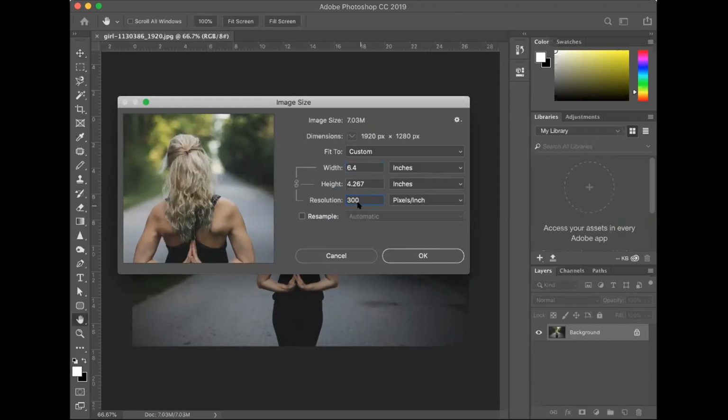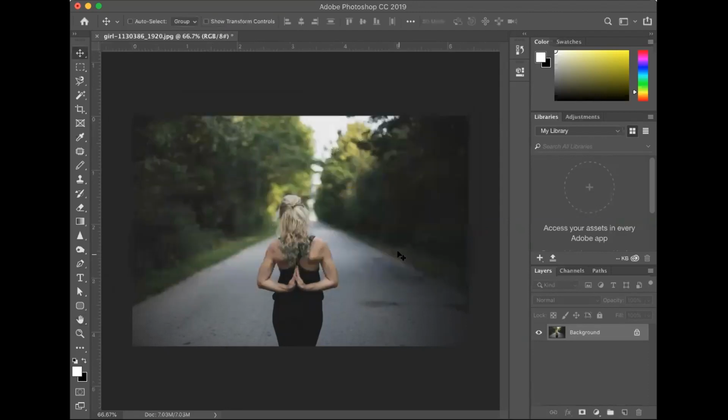Is at 300 resolution. So that would work. This would work for my layout. I don't think it would be grainy at all. It's high res for print, so I'm going to click OK.